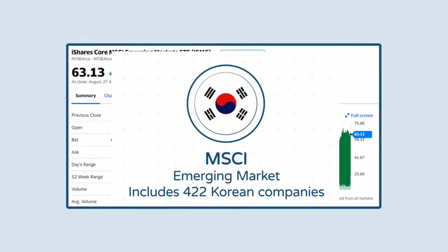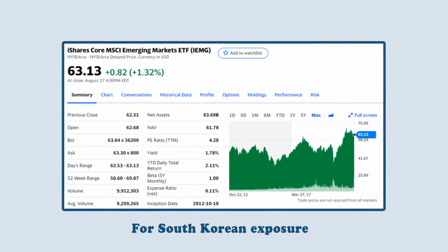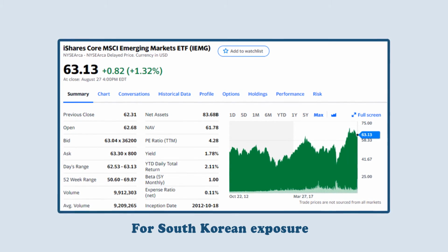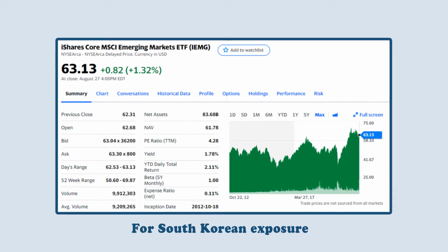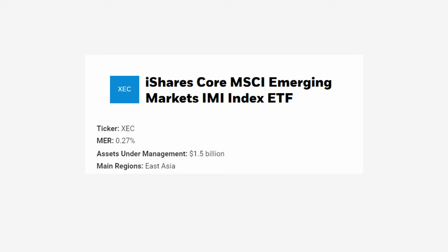So if you want an emerging markets fund that gives you some Korean stocks like Samsung or SK Hynix, a semiconductor company, then you should consider iShares Core MSCI Emerging Markets ETF. By the way, the Canadian version of IEMG is XEC, the iShares Core MSCI Emerging Markets IMI Index ETF.